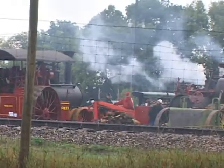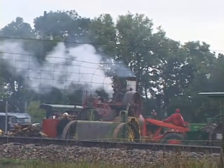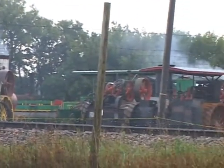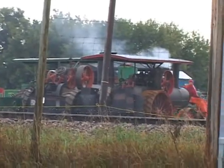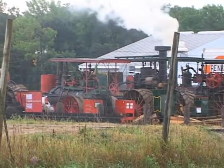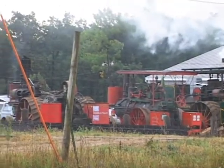Okay, look at now, we're coming to the steam engines. They're all getting steamed up, getting up pressure, so they will be ready to go. The smoke doesn't rise very good today because it's heavy and damp. But it'll run. Everything will be going in a little while. See ya.